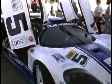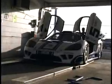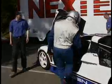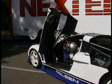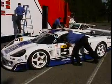I think there are about 5 teams currently campaigning the S7s, and we're looking at adding 4 additional teams in the year 2002. Every team I know has set on the pole, set the fastest track record, and also has won at least one race, if not the entire championship. So from that standpoint, it's been an unbelievable success in its first year of racing.